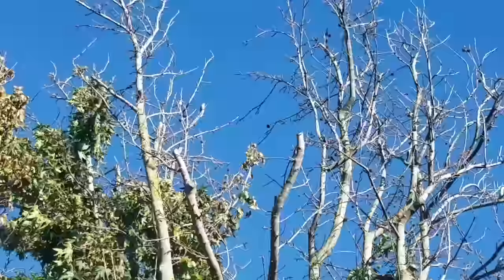I think those are the little birds. How cute, their first day out of the nest. There's three, I don't see the fourth one. That is adorable. Okay, now they're all having a conversation. Cute.